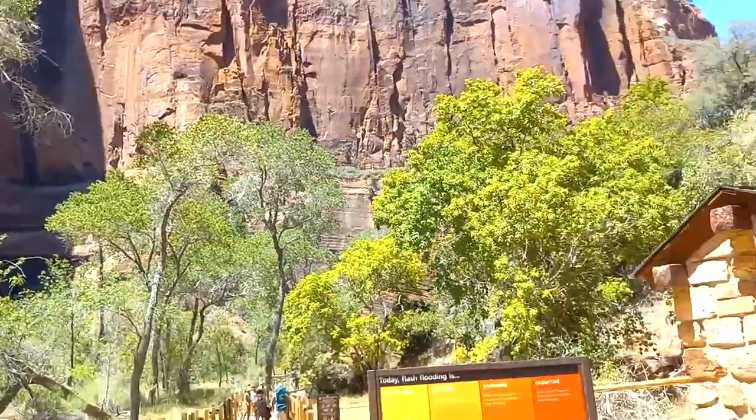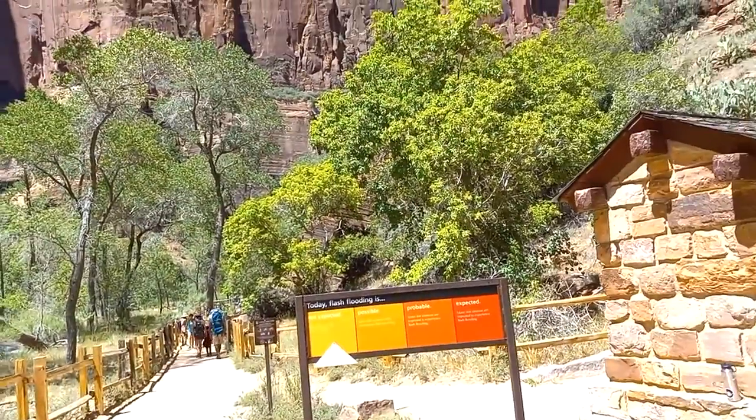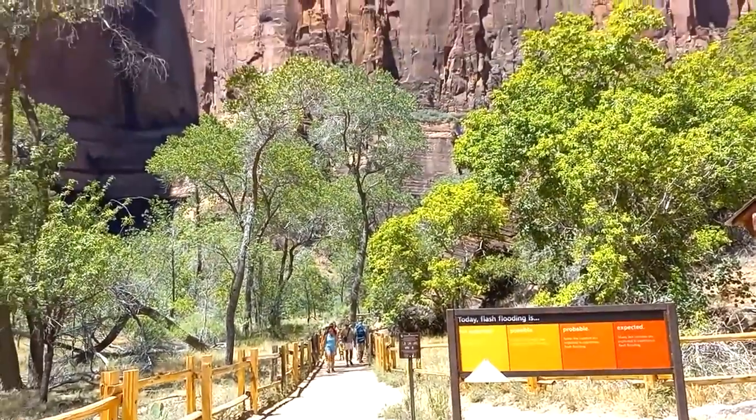So you need to know when that is, because when you go up the Narrows, the walls get caved in really close to you on either side, and you're walking in the water between the Narrows. We're not going to do that today, but that's another adventure.